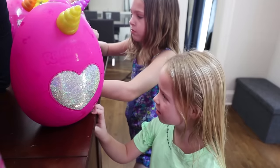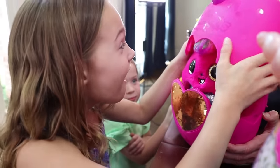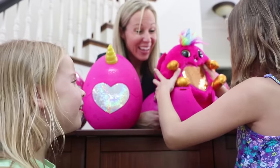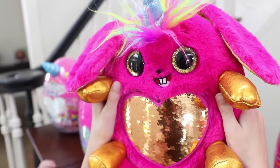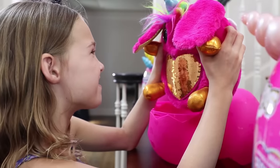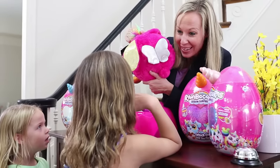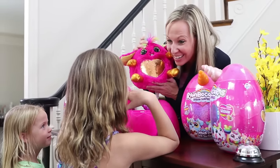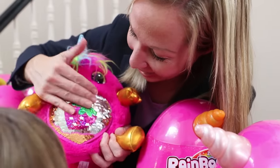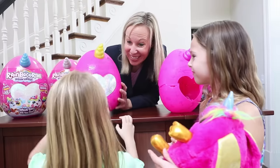It's beautiful. And I haven't even opened it. Here I go. I love it. Take it out, Daddy. Yeah. It's a Rainbocorn. It's got gold eyes and rainbow hair and even bunny ears. You're right. And look, there's even wings on the back. Hey, I'm dying to see what's under your sequin heart. It's a strawberry. I love it. Can we please open mine now? Yes, let's see what's in yours, Maya.